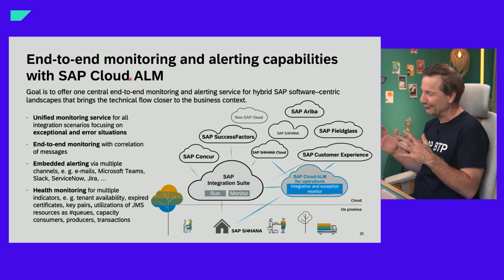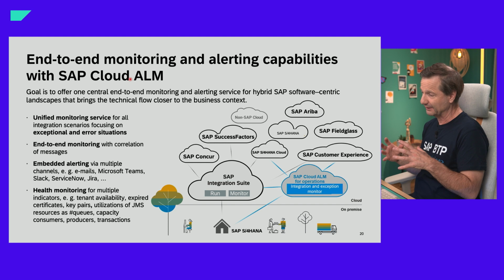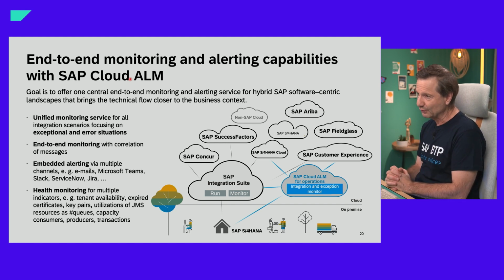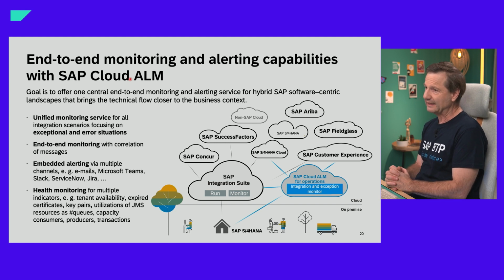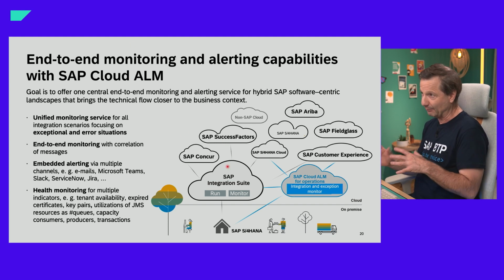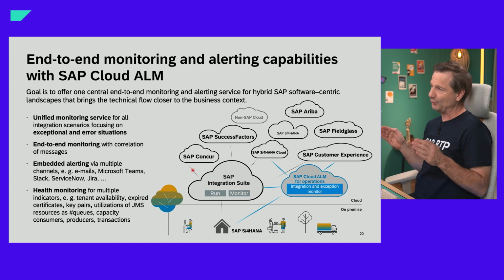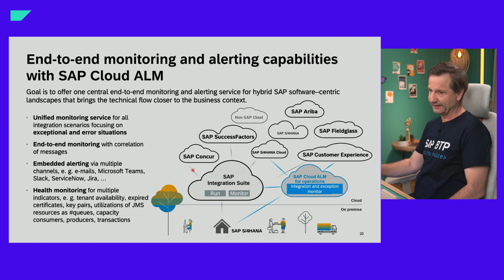the SAP Solution Manager. I know it's not a fair comparison, but Cloud Application Lifecycle Management is a cloud application lifecycle management service which gives you, as a cloud managed service, the opportunity to monitor end-to-end integration scenarios, not only on one or multiple SAP Integration Suite tenants, but also into backend applications like SAP Concur, SuccessFactors, Ariba, Fieldglass, Customer Experience, S4HANA. So we have end-to-end monitoring of your entire integration scenario.